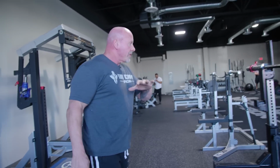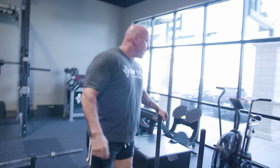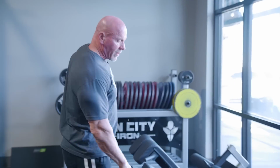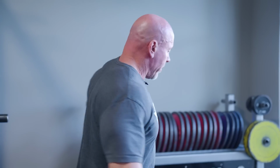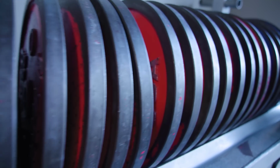Of course, you'll notice we've got the turf running all through here. Sl.sincityiron, everything black and silver. Got a couple sleds in here. A couple of assault bikes as well. Over here, we've got a couple of these. We got two different hip thruster machines, boxes for jumping. Over here, we've got a hyperextension machine, and then all the Olympic plates. Got over 1,000 pounds of Olympic plates in here for competition stuff.